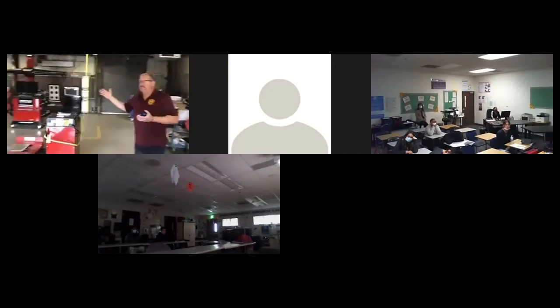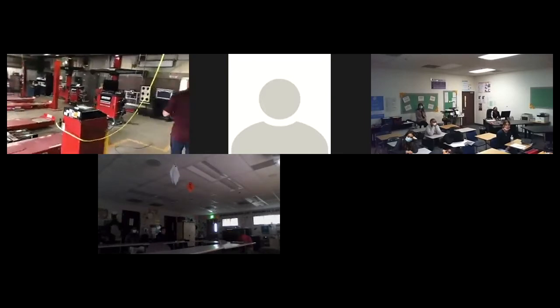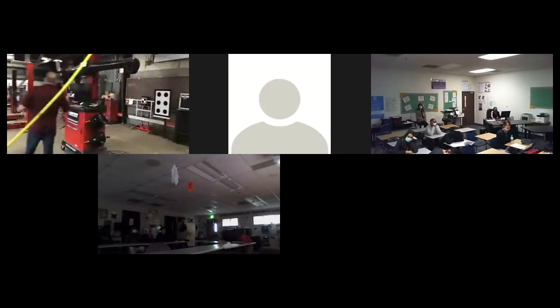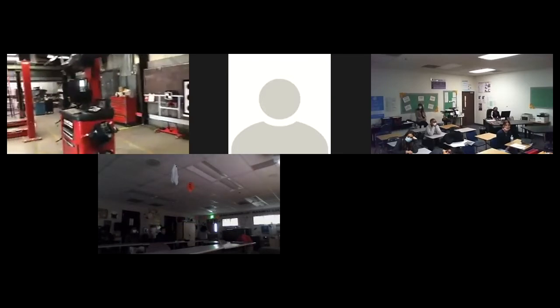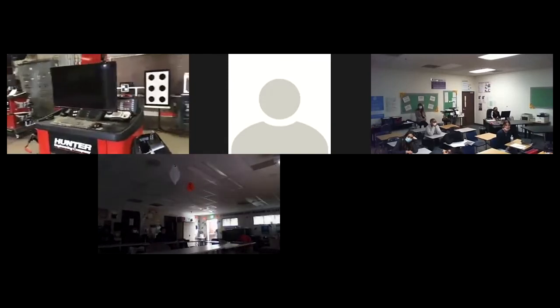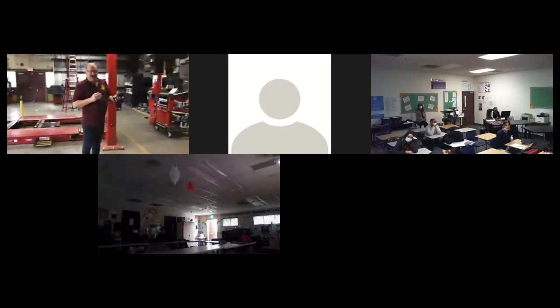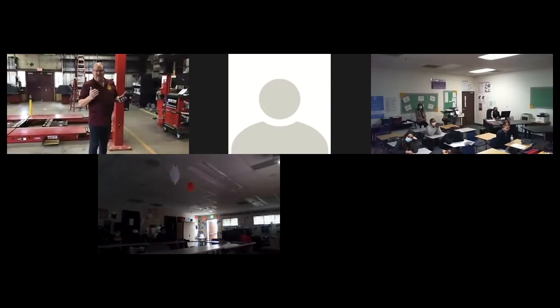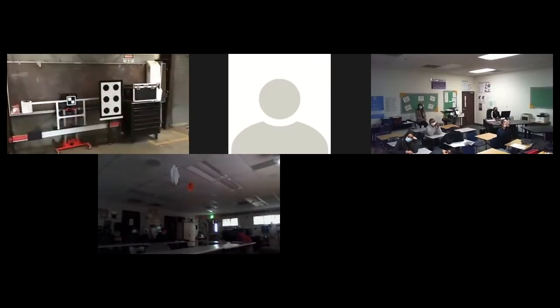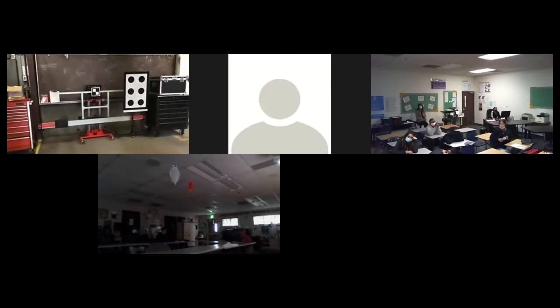Over here, we have 2 computerized laser alignment systems from Hunter. This is state-of-the-art Hunter alignment equipment that allows us to do very precise alignments. In addition to that, we use this alignment platform over here as one of our areas for advanced driver assistance calibrations. If you come around over here, part of the calibration system are these targeting boards right here. We'll show you a little bit more on that later.